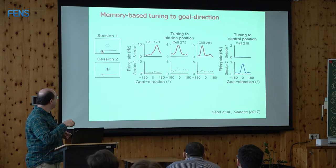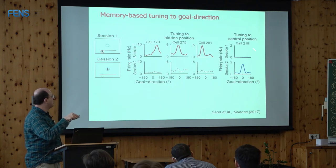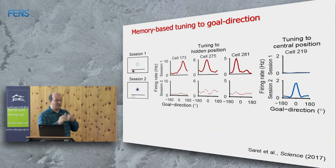And in the second session, when computing the tuning to the same physical location in space, but the goal is not there, the neurons shut down almost entirely. And conversely, we found also a bunch of neurons like that, that like the goal in the center area, then shut down in the other conditions. So from here again, you see that the representation is mental or memory based, and also it changes when you move the goal.